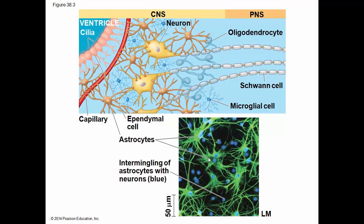So you can see they're all mixed up together, and the function of the glial cells, the astrocytes, is to support the neurons. And there are different types of glial cells: microglial cells, Schwann cells, oligodendrocytes, and then here's the neuron, all surrounded in this glial mass.